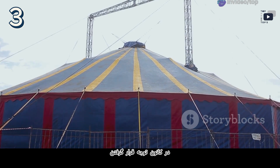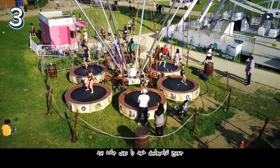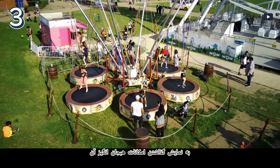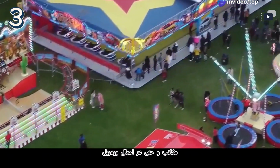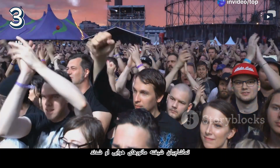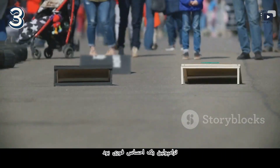Bouncing into the spotlight, the trampoline circus debut. George took his trampoline on the road, showcasing its thrilling possibilities. He performed at fairs, schools, and even in vaudeville acts. Audiences were captivated by his aerial maneuvers. The trampoline was an instant sensation.